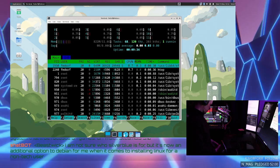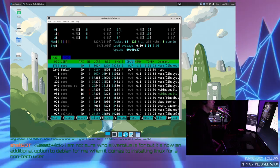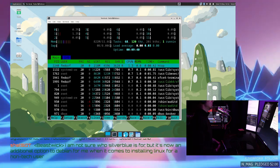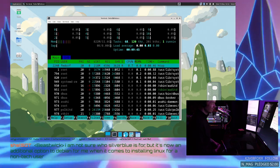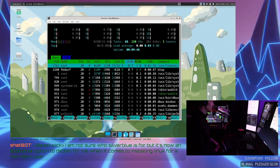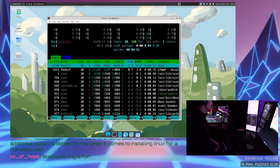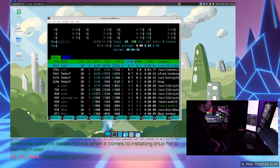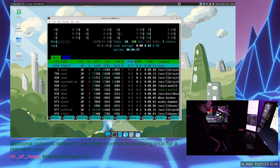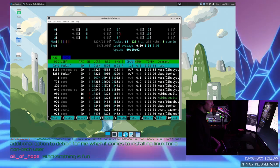The biggest problem with Silverblue is that it's experimental. Don't install this for people, for multiple reasons. Don't experiment on average end users. Okay? Maybe keep that in mind. Don't do that. If you do, don't tell anybody about it.